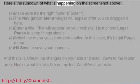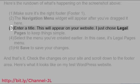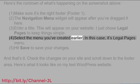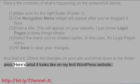After you've done this step, you'll see something like this on your screen. Here's the rundown of what's happening in the screenshot above. 1. Make sure it's the right footer, Footer 1. 2. The navigation menu widget will appear after you've dragged it here. 3. Enter a title. This will appear on your website. I just chose Legal Pages to keep things simple. 4. Select the menu you've created earlier. In this case, it's the Legal Pages menu. 5. Hit Save to save your changes. And that's it. Check the changes on your site and scroll down to the footer area. Here's what it looks like on my test WordPress website.